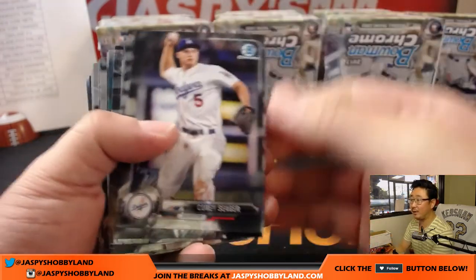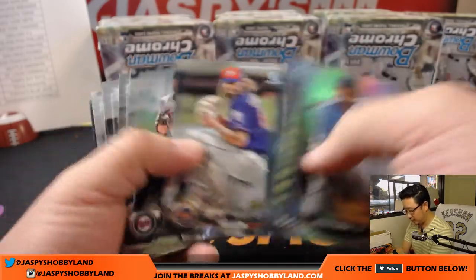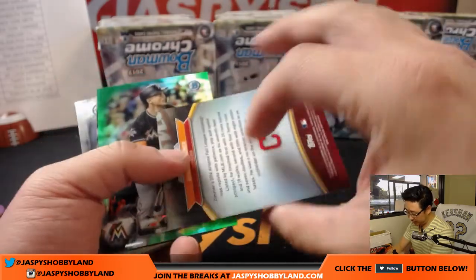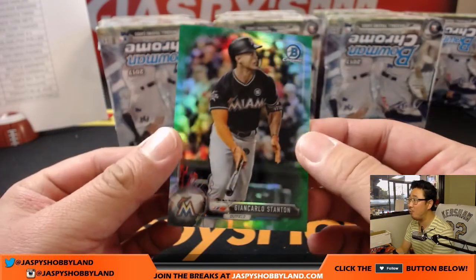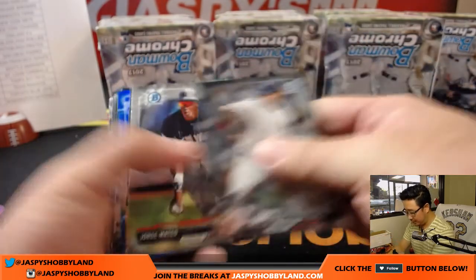Out of $4.99. There's Corey Seager back on the World Series roster. He's healthy. He's ready to go. There's Bradley Zimmer. It's not numbered. And Giancarlo Stanton green, which is now 99, I think. Yes, 11 out of 99 for the Marlins. Is he your NL MVP? He's got to be, right? I think he's your NL MVP.